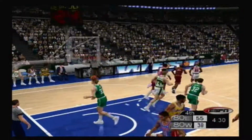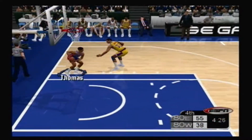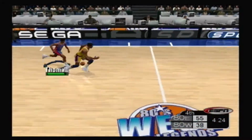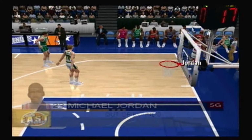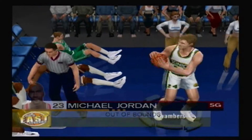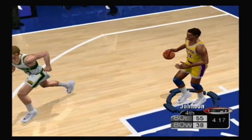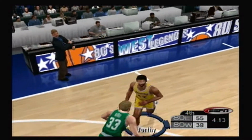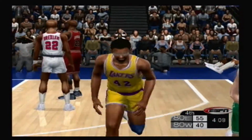From inside. Yes! Worthy! That was one of those where the coach was saying, no, yes. He's lucky that one went in. Thomas heads up court. He's 5 out of his last 6 from the arc. The ball's loose. West ball. Chambers throws it in. Johnson dishes it off. Worthy shoots from just inside the line. Bounces it off the left rim, then in.